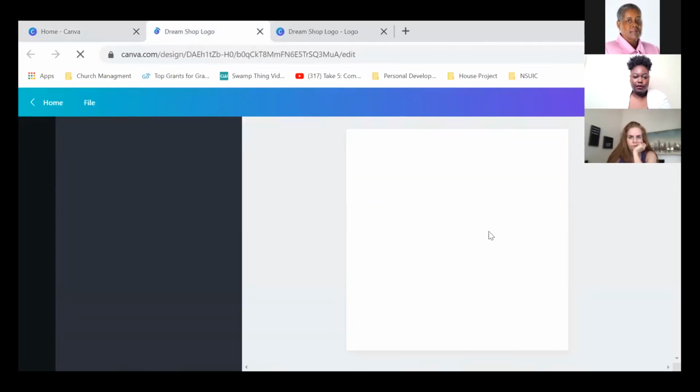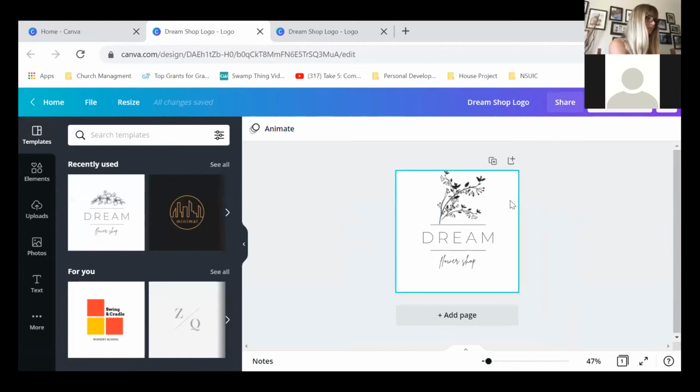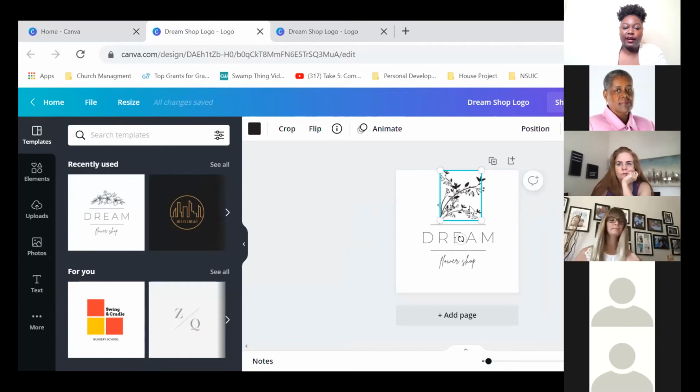All right, so for the sake of what just happened, I'll just go ahead and show you again. So once you have a logo, you have your logo selected? Yes. Okay. And were you able to design your brand kit? Pick the colors? Just the colors, right? And the font. Okay. All right.